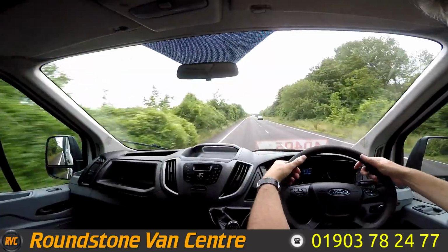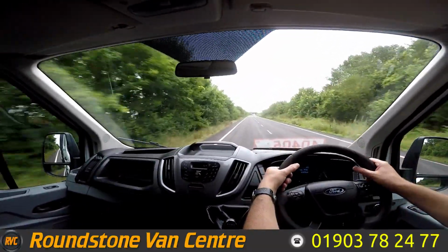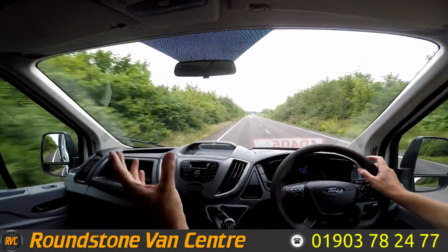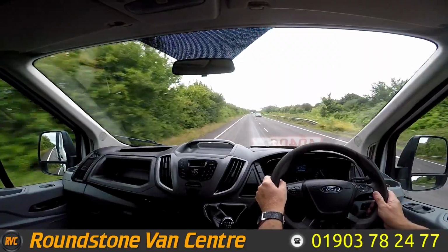Take my hands off the steering wheel, sitting there in a straight line, going to give the steering wheel a quick shake. It's really nice to steer. Now, just so you know, it does come complete with electric windows. We've got a stereo system with steering wheel controls as well.